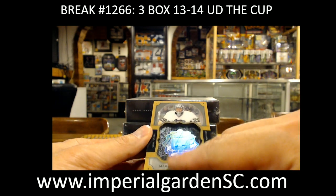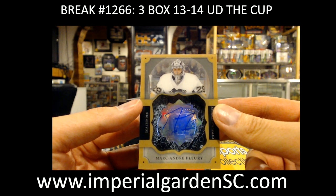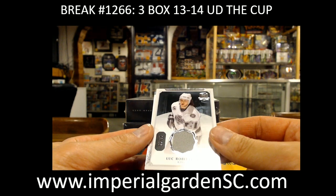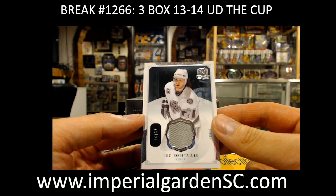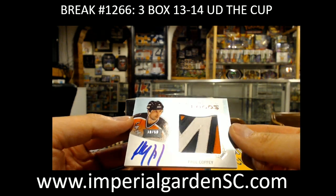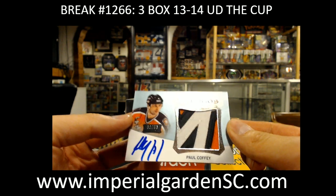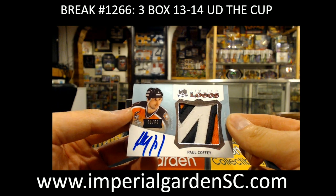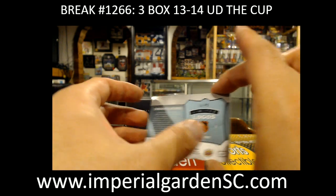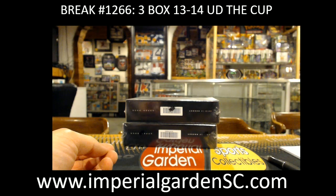And we got a Brilliant Auto on there of the flower, Marc-Andre Fleury. Going out to JB. And a Luke Robitaille jersey, 23/25 for the LA Kings with the CPL. And a limited logos going out to the Edmonton Oilers on this one. We got Paul Coffey, number 30/50. So that during the Campbell time, he was with the Oilers as well. And he is retired, and most regular season games played was with the Edmonton Oilers. So Paul Coffey, limited logos. Up to Mr. Bieber.